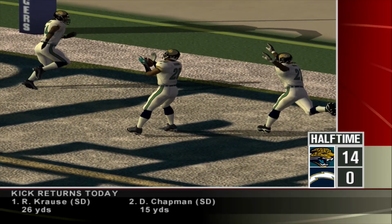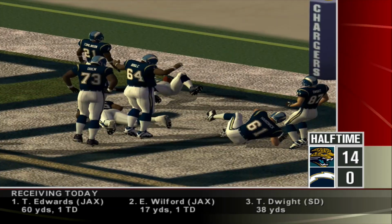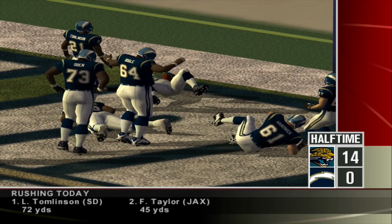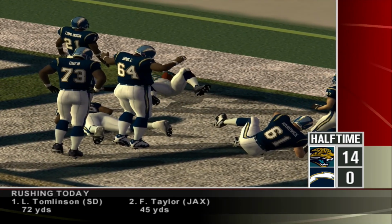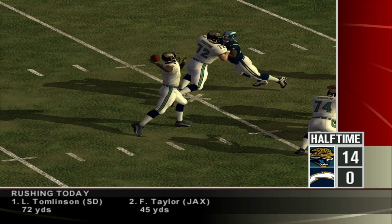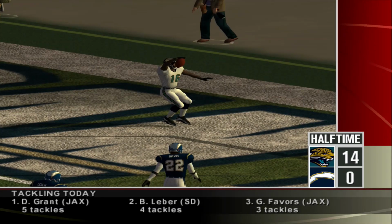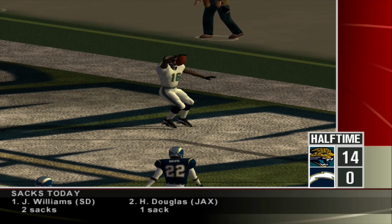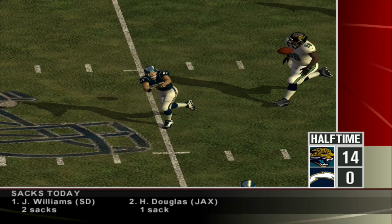Chargers later on in the second quarter. The Chargers inside the red zone. Donovan Darius shows some great awareness here as he gets himself into position to pick this one off. The Jags late into the second quarter. Jags up by 7. Byron Leftwich would drop back and deliver a strike on this one. They're now up by 14.